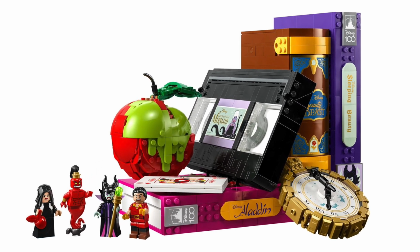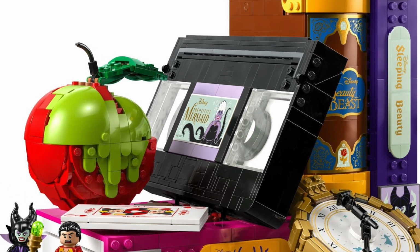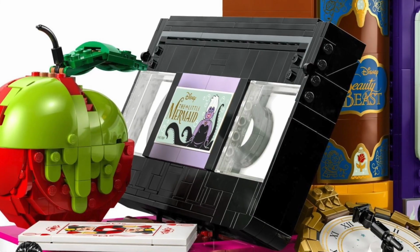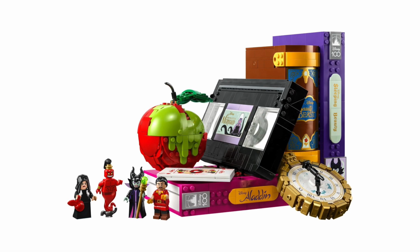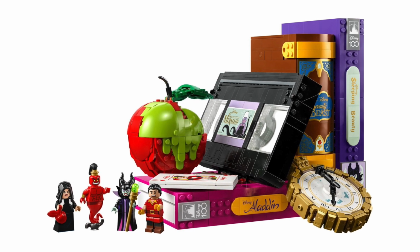As an 80s kid at heart, I absolutely love the VHS version of The Little Mermaid that they've got in the centre of this display. It looks absolutely perfect, and although it's probably not going to be a set that I buy, I imagine Mrs. Minifig Jez will be asking for this one for her birthday this year.